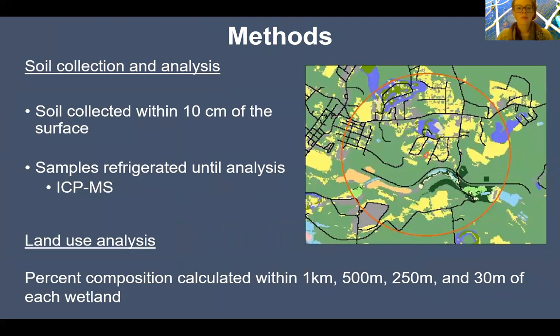Talking about the soil, we collected 2 soil samples from each of the wetlands, so we were able to get a little bit of an average of concentrations that are found at each of the wetlands. And the samples were refrigerated until analysis and analyzed the same way as the tissues, as I mentioned previously.